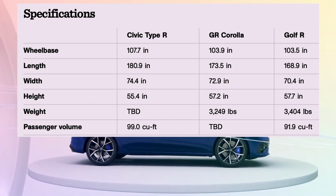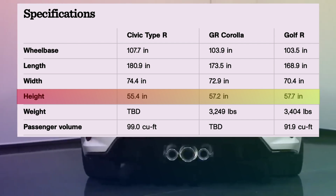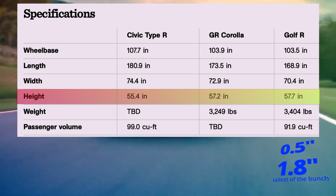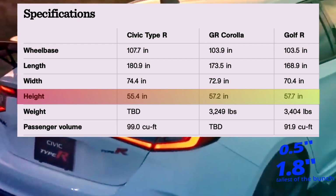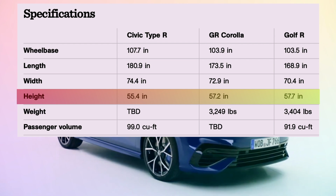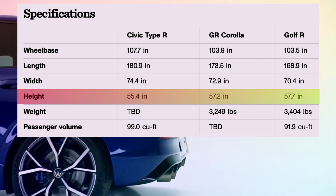But the irony here is that the Golf R rather has 57.7 inches in terms of height, which makes it the tallest. Coming second to that is the 57.2 inches for the GR Corolla, and the Civic coming in at 55.4 inches. That's about 2 inches shorter for the Civic. Weight, we don't know that of the Civic. However, if you put the Corolla and the Golf R together, the Corolla has about a 150-pound advantage over the Golf R, even though they are all-wheel drive vehicles at this point.